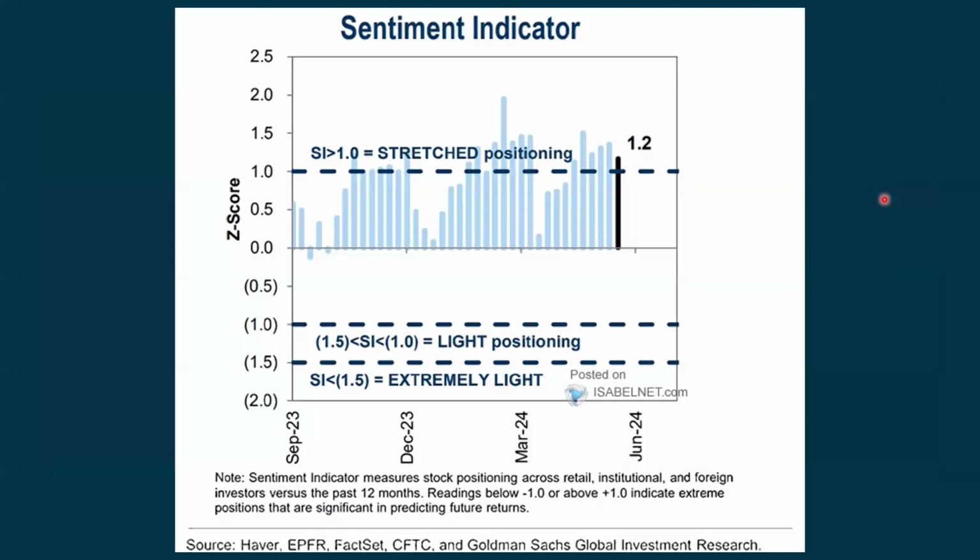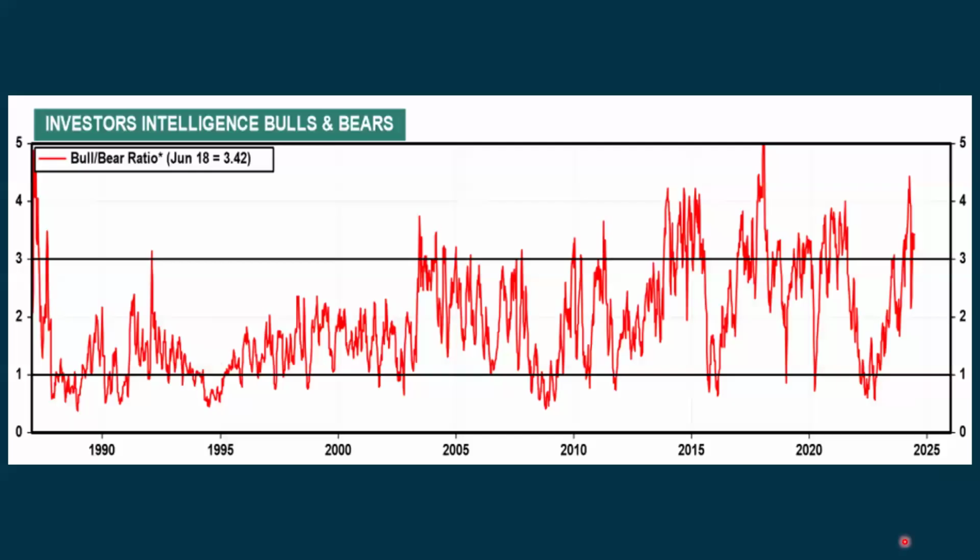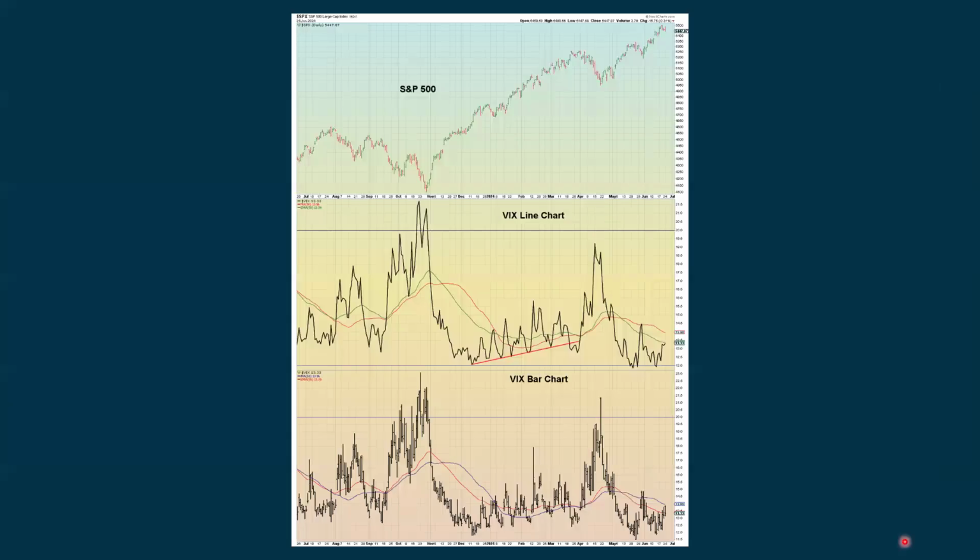Here's the other sentiment indicator where we're dropping down. We're getting a reading of 1.2, where we had been a lot higher than that, but it has been declining lately. The Ulcer Index turned up just a little bit, but we're still well below the moving average. We don't have the latest reading from Investors Intelligence yet. That usually comes out about Thursday or so.